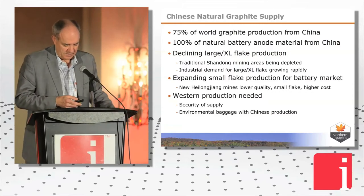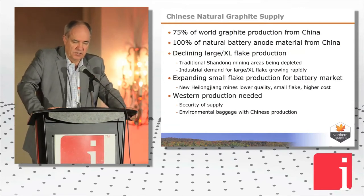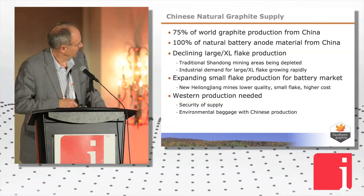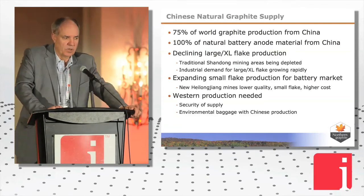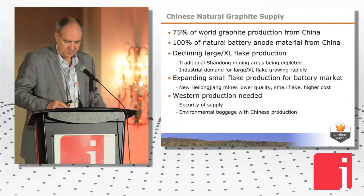And the opportunity is twofold. Firstly, the large flake production in China is declining because the traditional Shandong mining areas, those mines are getting older, deeper, and depleted. And also, that's a relatively well-developed area, so the environmental police are a lot more diligent there than they are in other parts of the country. And mining has transitioned to Heilongjiang province in the north. And those mines are lower quality. They produce more small flake, which is used to make the anode material for batteries.